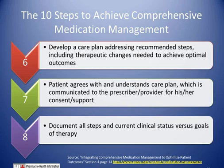If we're going to be successful in making sure that we're optimizing medication management, we have to include the patient. And that's why the patient-centered medical home is such an important aspect of what we do as pharmacists, and can be very effective in the care that we're providing to our patients.